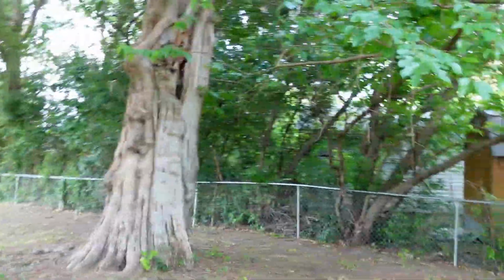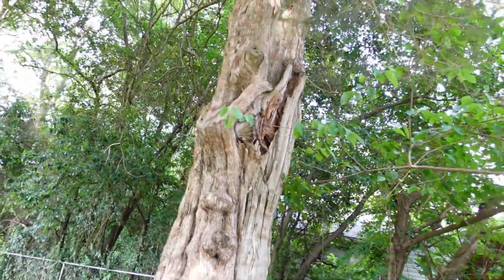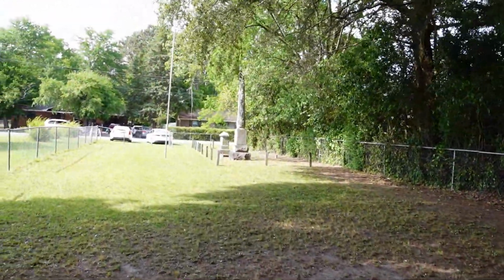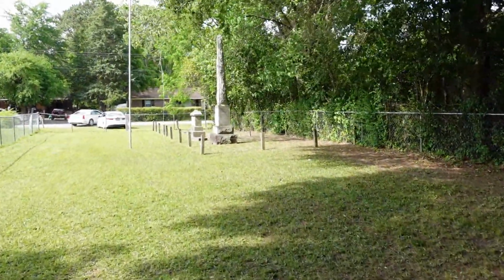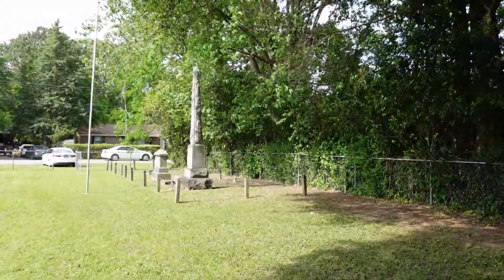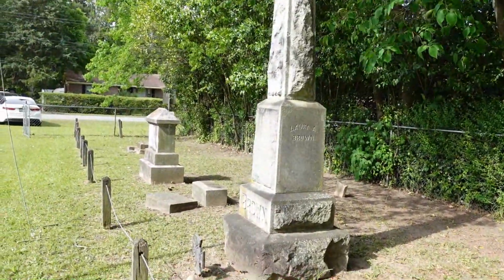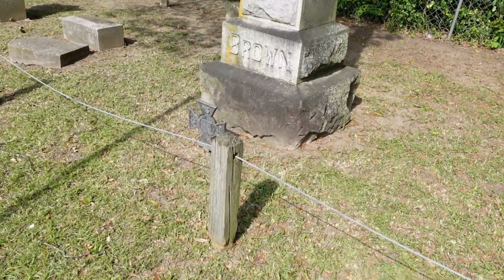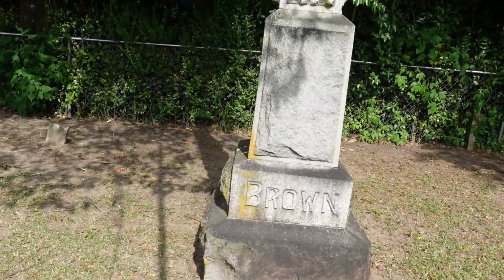Henry Dad Brown, from 1830 to 1907, a black veteran of the Mexican, Civil, and Spanish-American Wars. He's buried here with his wife Laura. Variously said to have been born free or born as a slave who purchased his and Laura's freedom. He was born near Camden, South Carolina. Brown was a brick mason and he joined the Confederate Army in 1861 as a drummer in the Darlington Grays, Company F, 8th South Carolina Infantry.